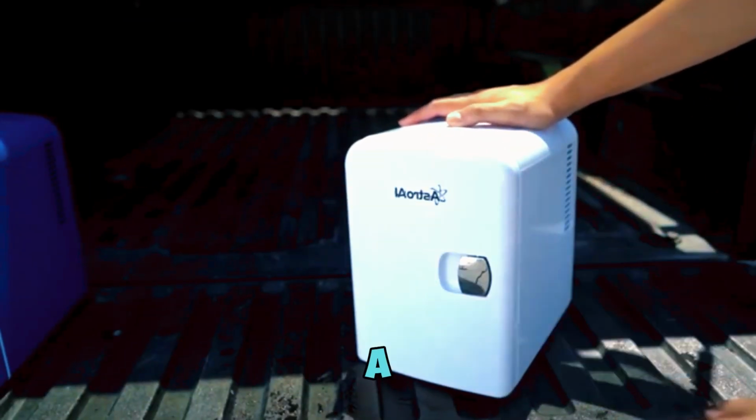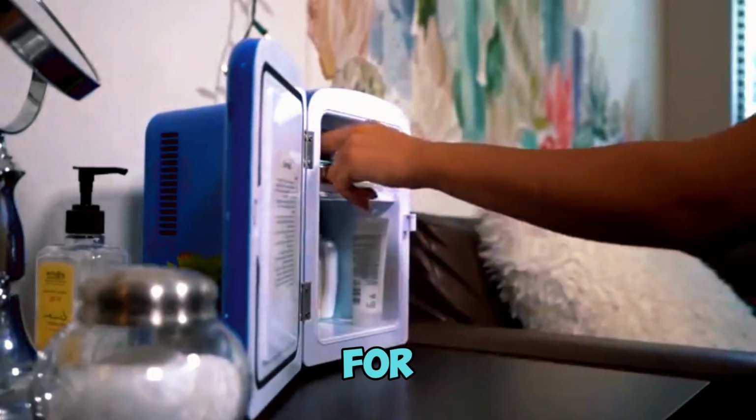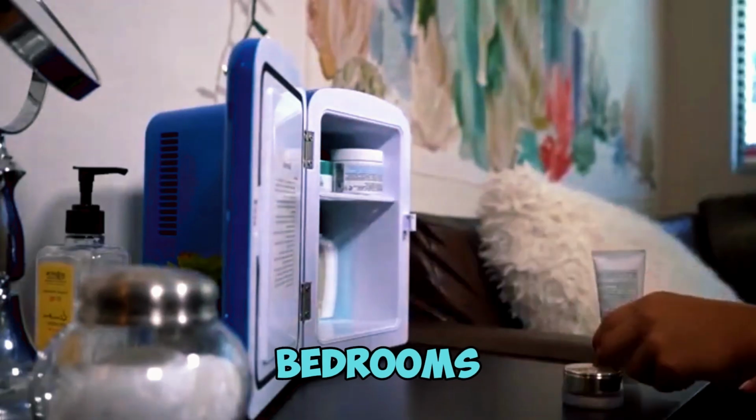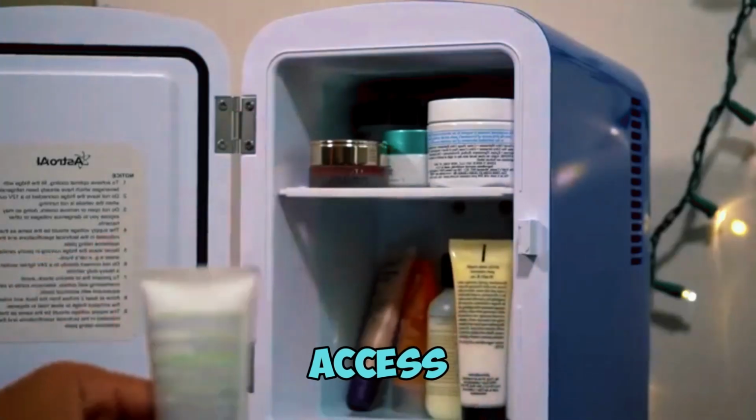Mini Fridge. A mini fridge offers compact, convenient cooling for small spaces. Ideal for offices, dorms, or bedrooms, it keeps snacks and drinks chilled while saving space and providing easy access to your essentials.